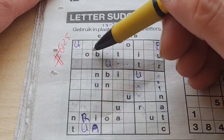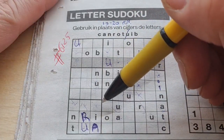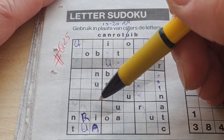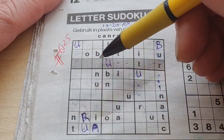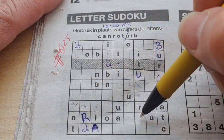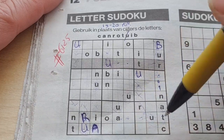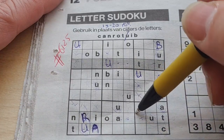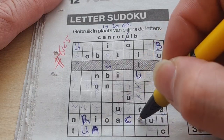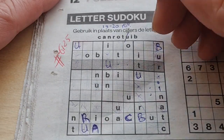B, O. And the C is missing here. C. Two missing letters in this row. Those missing letters are the B and the C are missing. We have a C in this big square, so no C there. C should be here, and the B goes there. B. Okay.